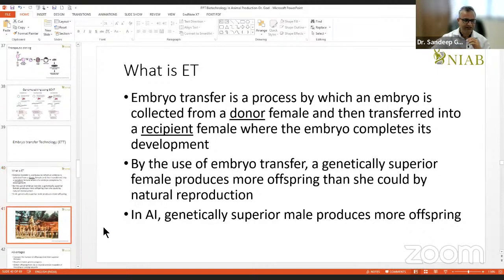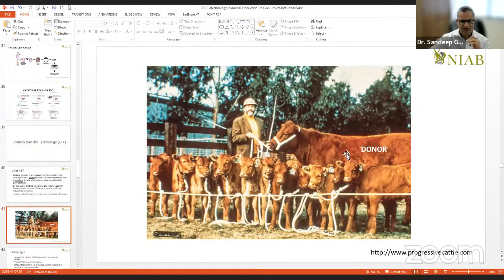Okay, so if you see here, this is a picture of a donor cow. In general, over a lifetime, a cow would produce maybe at the maximum 10 to 12 offspring. But this donor cow has produced 1, 2, 3, 4, 5, 6, 7, 8, 9, 10, 11 offspring at one time, in 1 year. So you can see that this technology harnesses the power of hormonal stimulation and can enhance the genetic potential of a genetically superior female.